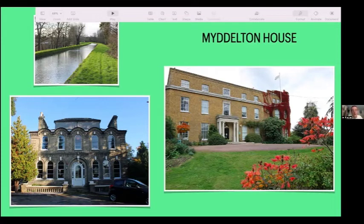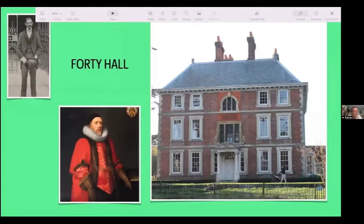Now, I said that Gussie Bowles, the youngest, inherited Middleton House. Well, the other brother, Henry Ferryman Bowles, was fortunate enough to be given, when he married Florence Broughton in 1895, Forty Hall as his home. Forty Hall, Henry Ferryman Bowles was our MP for many years. He trained as a lawyer. He was always known as Colonel Bowles, though I can find no record of him actually doing any service apart from the volunteers.